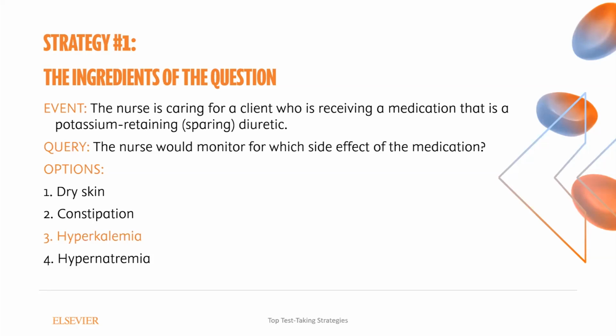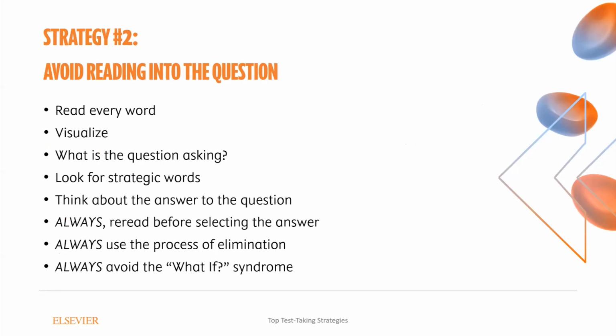Great work on that. Okay, on this next slide, we have strategy number 2, which is avoid reading into the question. So some tips for you is to read every single word in the question. We really want to emphasize that. And again, we emphasize visualizing the situation kind of in your head. So think about what the question is asking, and then look for strategic words, which we're going to talk about shortly. Think about the answer to the question before even looking at the options.